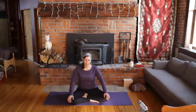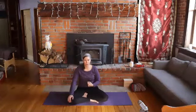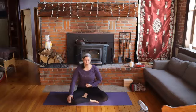And then for the last few rounds here, if it feels right for you, you can hold your breath out for a count of maybe 1 or 2 seconds, just enough to feel that emptiness. Inhale normally with that arched back. Exhale and maybe hold 1 or 2 seconds after your exhale. Maybe 2 more breaths like that.